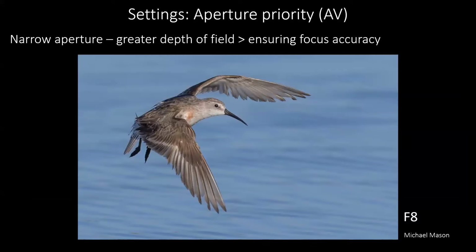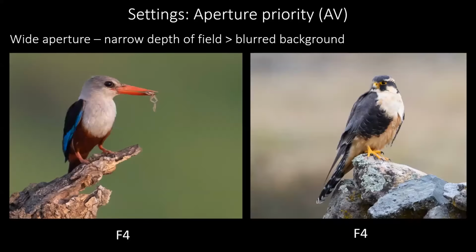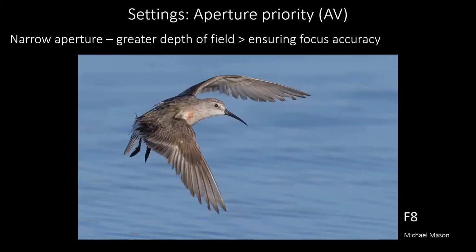So yeah, I opened it. Sorry, can I interrupt? Maybe I should have labeled these. It's a grey-headed kingfisher on the left, and then an aplomado falcon on the right, which is a South American bird. Sorry, I'm going to name the birds as we go. I think people would probably want to know. For sure. Yeah, this one's a curlew sandpiper.